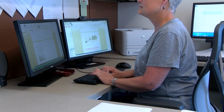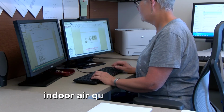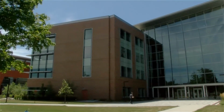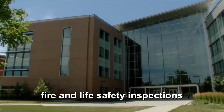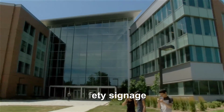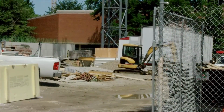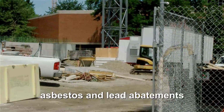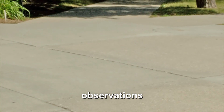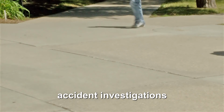Or offices, where you can request an ergonomic evaluation, and we also perform indoor air quality evaluations. University buildings, where we perform fire and life safety inspections, AED management, safety signage, and fire extinguisher management. We'll survey construction sites and provide asbestos and lead abatements and stormwater control. And even walking surfaces. We'll observe, evaluate, and conduct accident investigations.